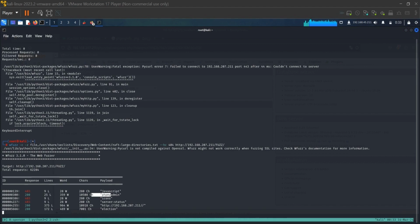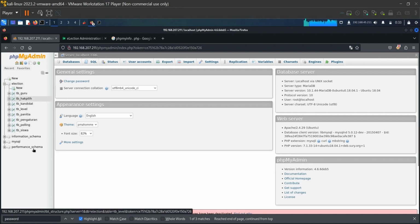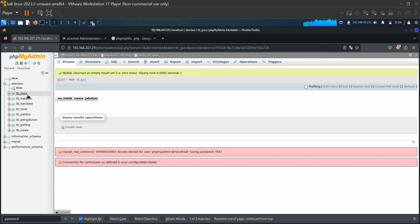Let me show you the possibilities of phpMyAdmin. We have four databases on the left hand side. Let me give you an overview of what the panel says. On the left hand tab we have election. This is one database. Then we have information schema, MySQL and performance schema. What will be of utmost interest is the election database itself. We have a table called glue. In this table we do not seem to have anything. Then we have another table, and then we have candidate.